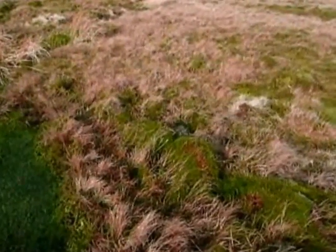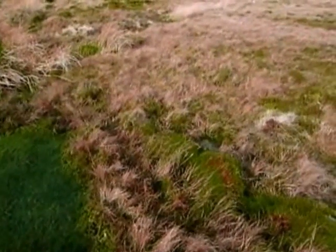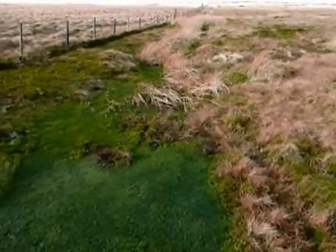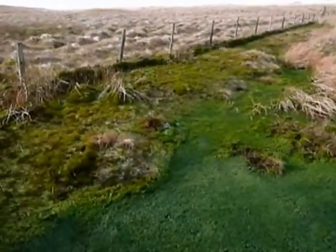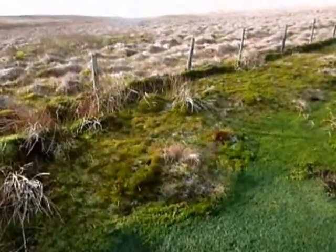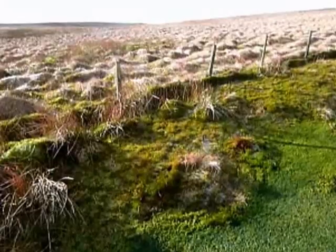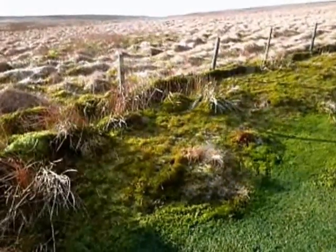And now at the upper part of the middle area of Whitmore. See here the difference between one side of the fence and the other. So with less grazing pressure we get the clumps appearing. These clumps with mosses, with cotton grass, all help to hold the moisture, hold the water in the landscape and prevent fast runoff.